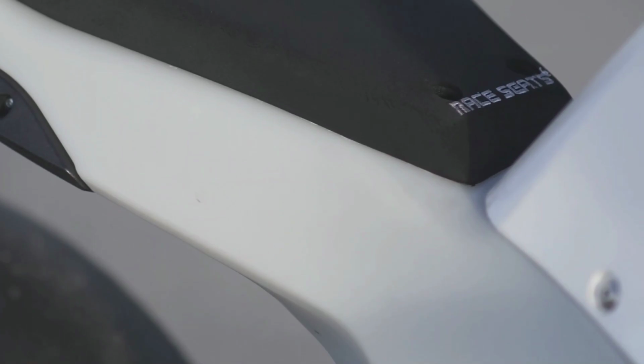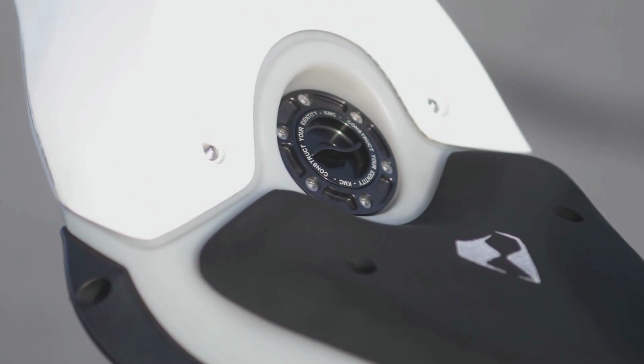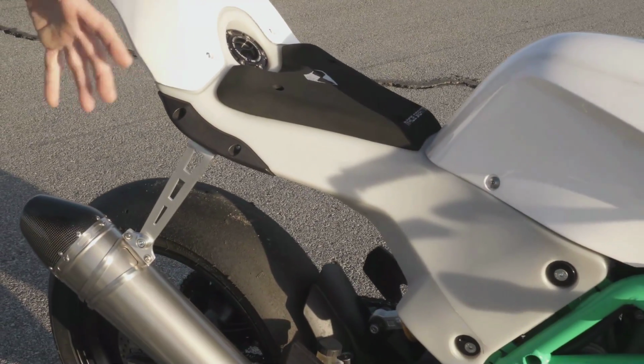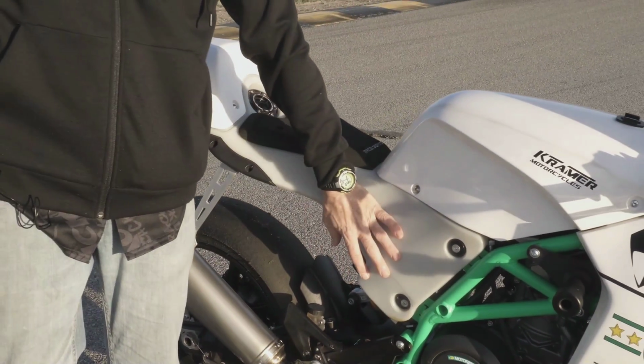We have a composite tail section that includes the gas tank. So the gas tank is actually part of the support for the rider. So that really helps reduce weight as there really is no subframe. The subframe is the gas tank. Also helps keep the weight on the bike nice and low.